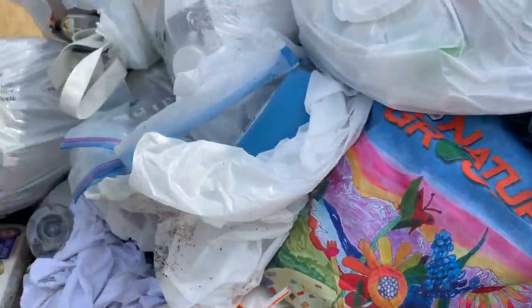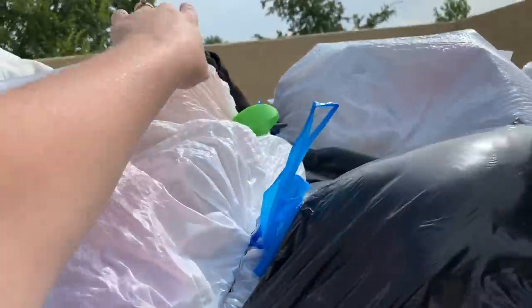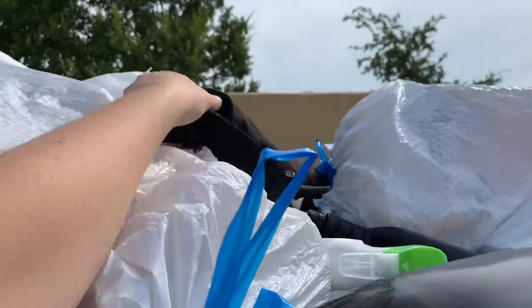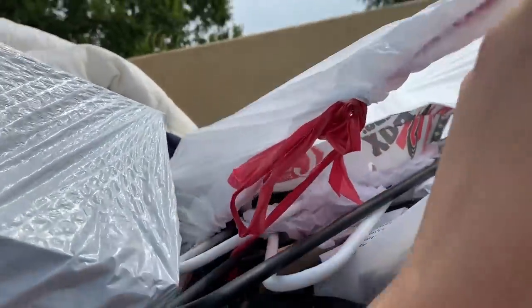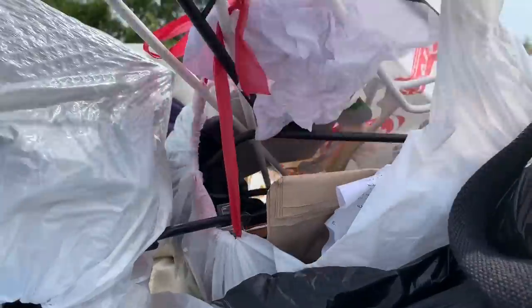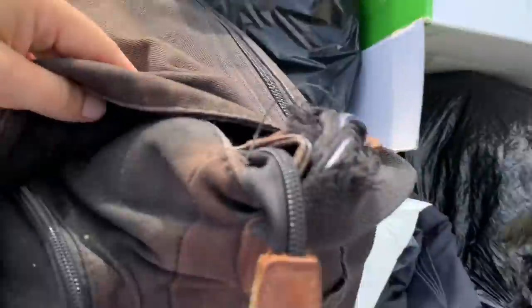Okay. There's so much that's hard to even see. I don't think what I'm standing on is very sturdy. But I want to try to get this bag. Oh, and look, there's a bag of hangers, which I need. Oh, shoot. All right. All right, let's see.